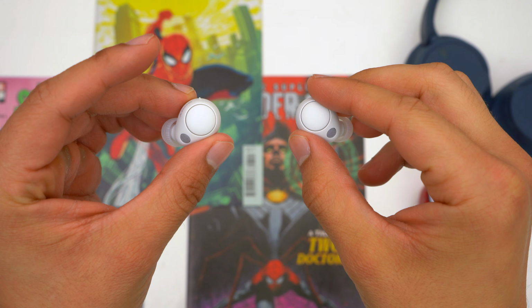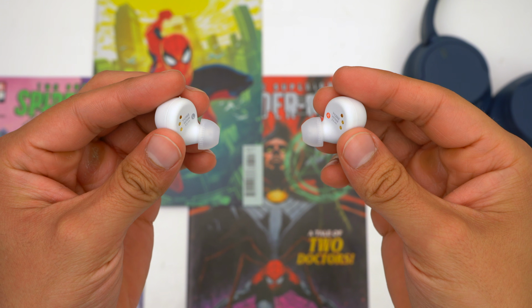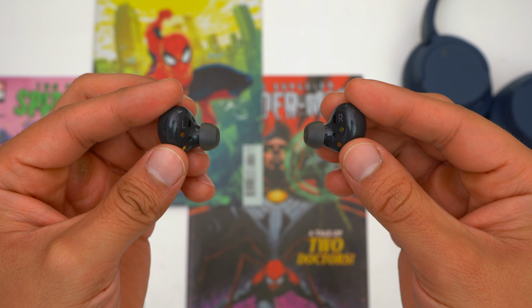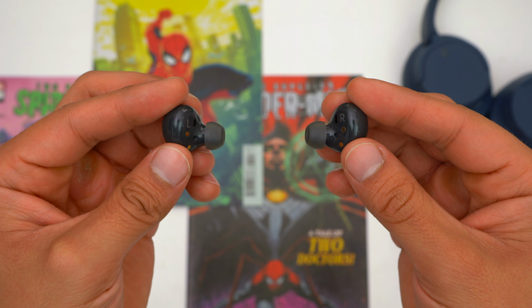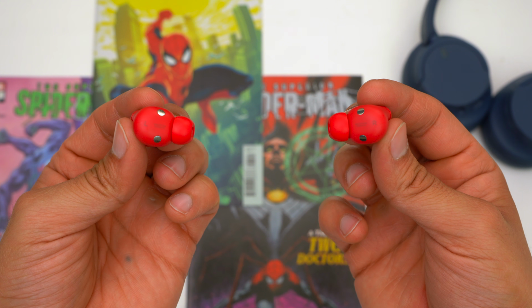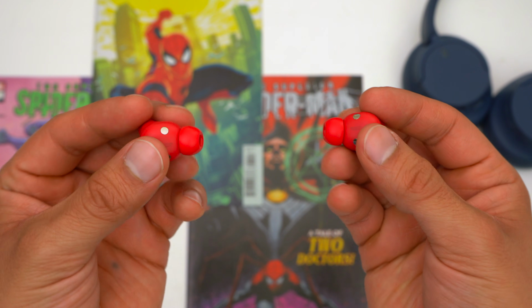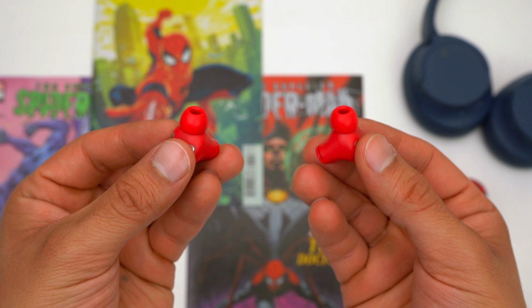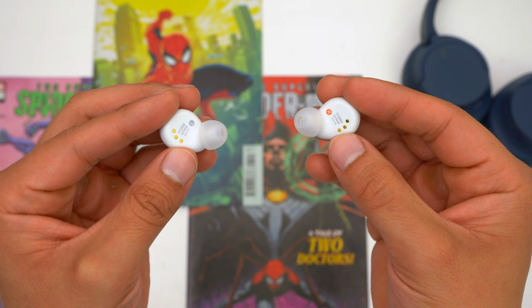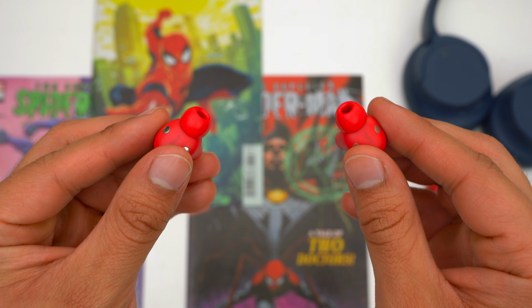But now let's talk about fit. Now, all three of these earbuds are in-ear earbuds, but with both the Sony WF-C700Ns and Galaxy Buds 2, these are standard fitting in-ear earbuds, as in they go into your ear canals a decent amount. Whereas the Beats Studio Buds, these are a pair of shallow fitting in-ear earbuds like the AirPods Pro or the Galaxy Buds 2 Pro, as in they don't go in as deep into your ear canal like these other two earbuds. This means the Studio Buds feel more comfortable than these other two earbuds because they don't feel as intrusive, but the trade-off here is that they do like to wiggle out a lot more than these other two earbuds.